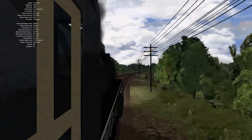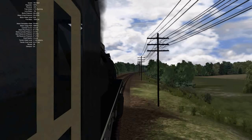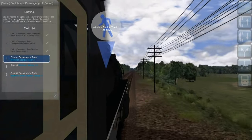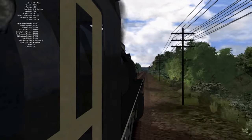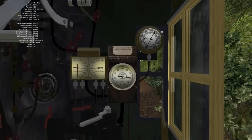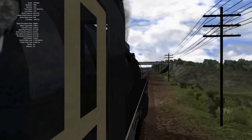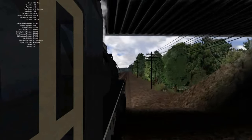We're at 78 miles an hour now. And we're 1.6 miles away from the Windsor station. Up here, once you cross this bridge, oh, we're right at 80. 79 and a half miles an hour. 80 miles an hour, just as we cross into the bridge and I have to close the throttle.